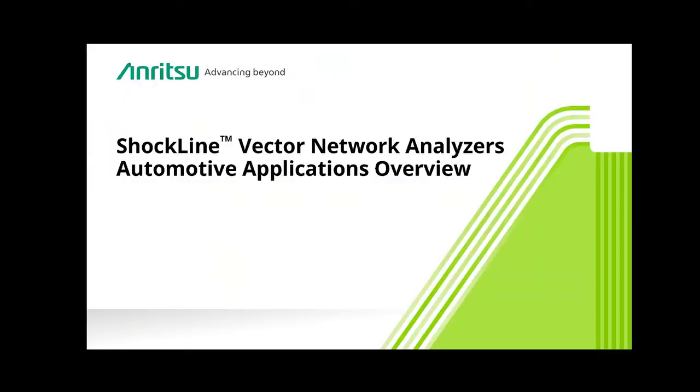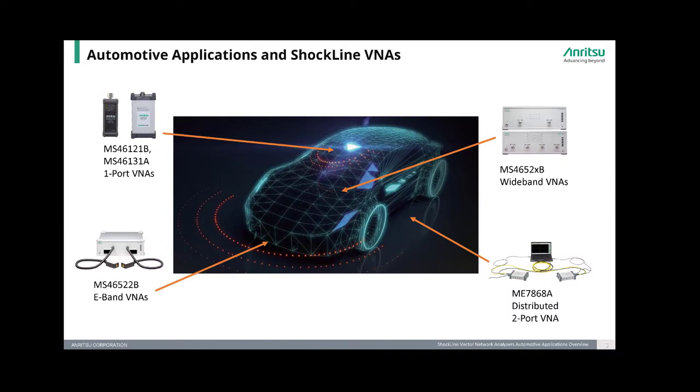Today I'd like to speak to you about a few key automotive applications that the ShockLine family of VNAs target both inside and outside of the car. Here are some sample automotive applications that ShockLine VNAs target.